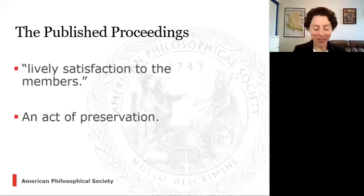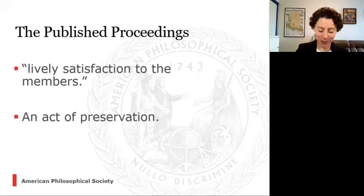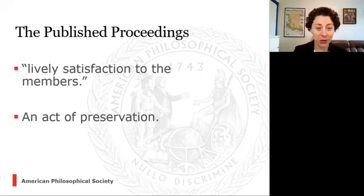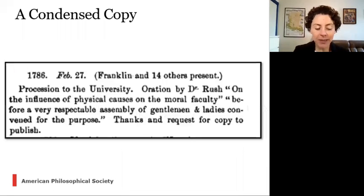If you look into the edited edition, you'll see that the editors undertook this work. They talk in the beginning of wanting to provide a lively satisfaction to members, and, even more simply, they wanted to preserve the minutes in case a natural disaster destroyed the originals. Absolutely valid and important concerns. So with these goals in mind, what they created was something they called a condensed copy. And it is just what it sounds like. It's a capsule description of what transpired at the meetings. And this is a visual up on the screen of what that looks like.